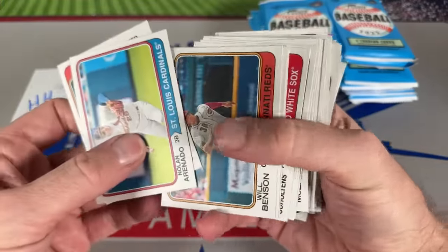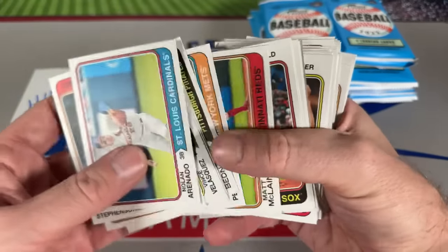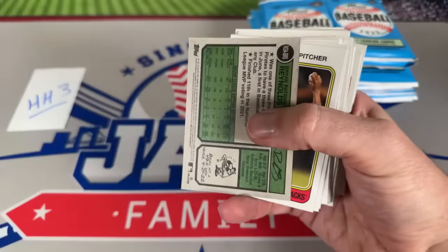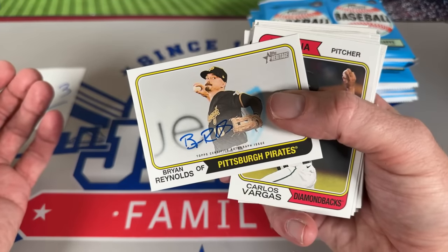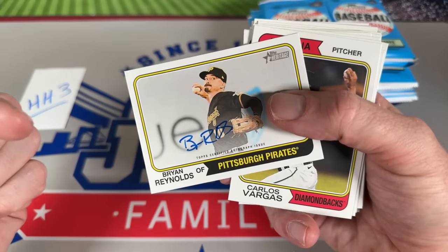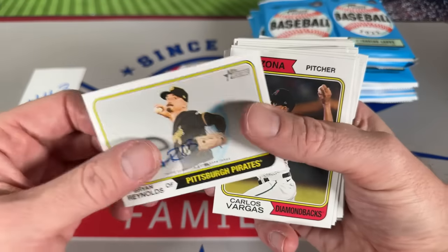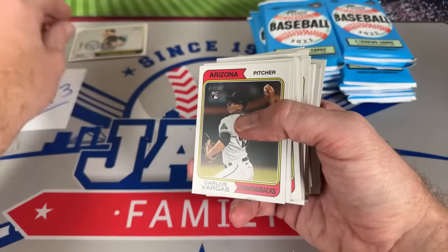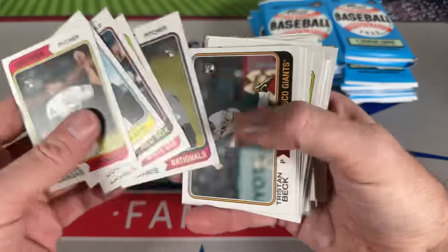Let's see what we have. This is from a brand new case. I have a couple half cases here. I can't remember which was which, so I just figured we'll make sure that someone gets a hot box. Hey, look at that. Brian Reynolds, I told you. There's a lot of autos in here. Keep track. There might be more autos than relics in this. And if that's the case, go buy a hobby box for $60. Have a good shot at an autograph. Brian Reynolds, one auto. Pittsburgh Pirates, get on the board. Who grabbed the Pirates? Dan Schultz gets them.